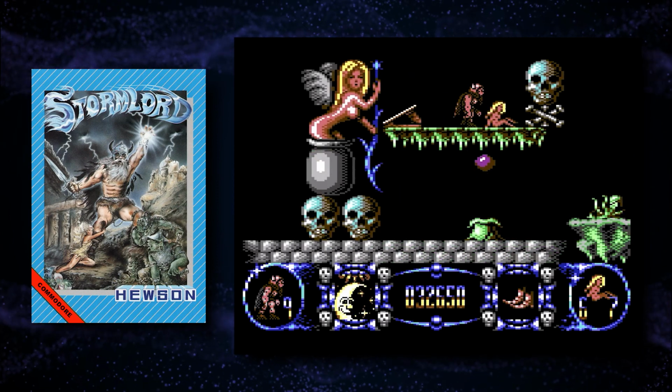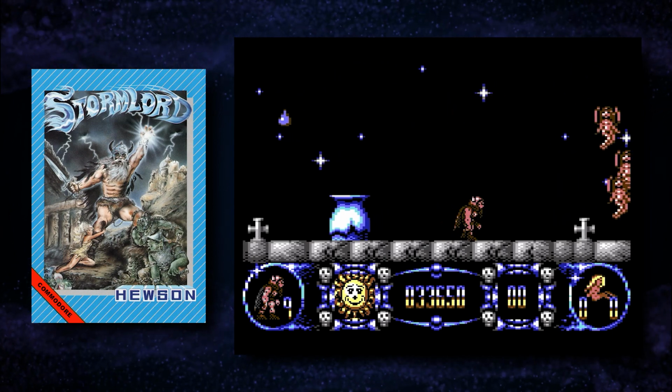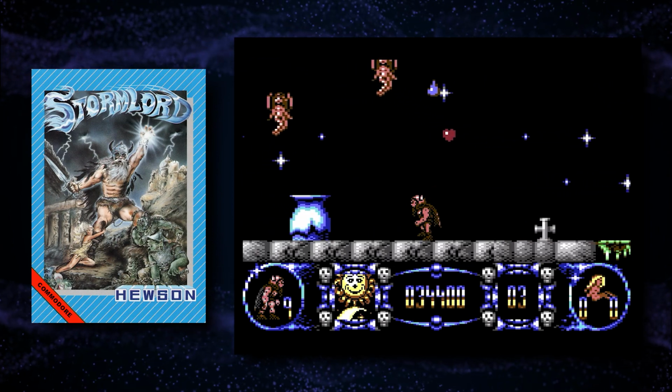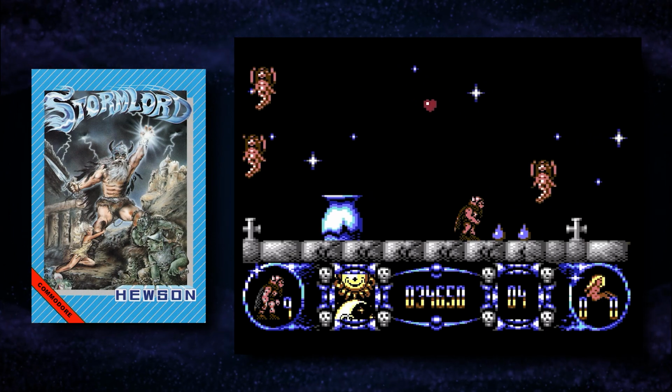Once you free all the fairies in a level, before starting the next level, you'll be taken to a minigame of sorts, where you shoot hearts up at fairies flying all over the screen. If a fairy is hit, they will drop a tear, and if you manage to collect 10 tears before time expires, then you'll get an extra life.